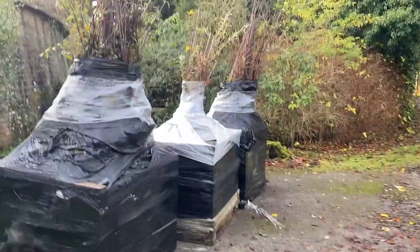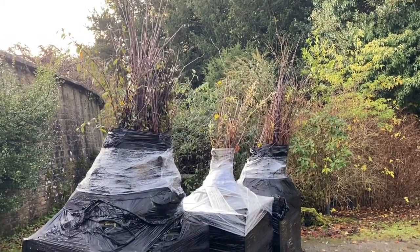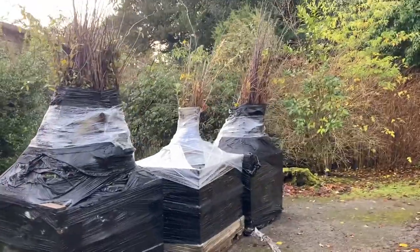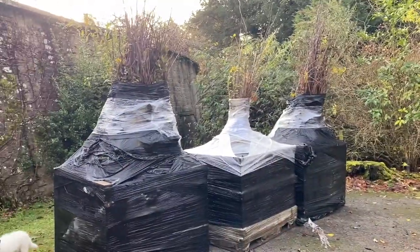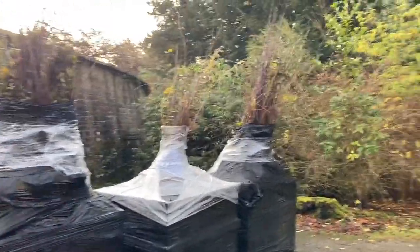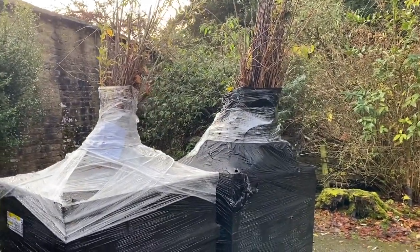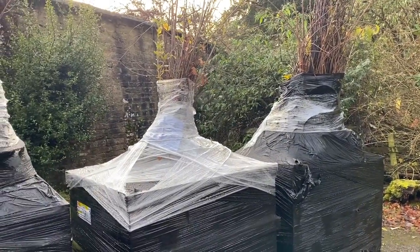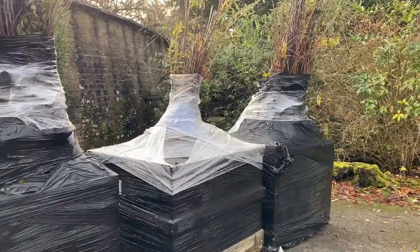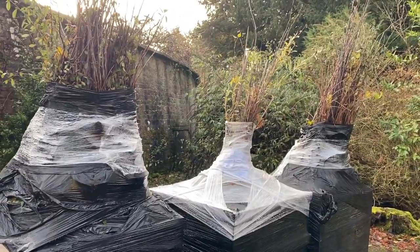We can't heel them in because it's really too wet and too far and messy to get them. So what we do is put them in big pots and put compost over them so that we can work on them over a few weeks, or a few days really. You can't just leave them because they're bare rooted and the roots will dry out, desiccate. So we need to keep the roots slightly moist. Anyway, we'll have a look at them as the morning progresses and we get them in.